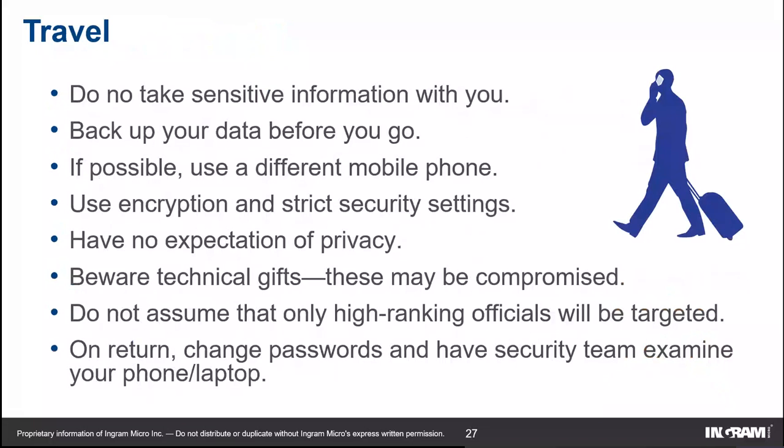Travel. When it comes to the travel part of it, try not to take sensitive information with you. If your organization has a managed source for secure file transfer or something, use that approach rather than carrying it on your laptop. If you lose your laptop or a USB drive, it is going to be a problem. But if you still have to carry it, ensure you carry it on an encrypted device, and you have all the protection mechanisms in place, which we discussed earlier.